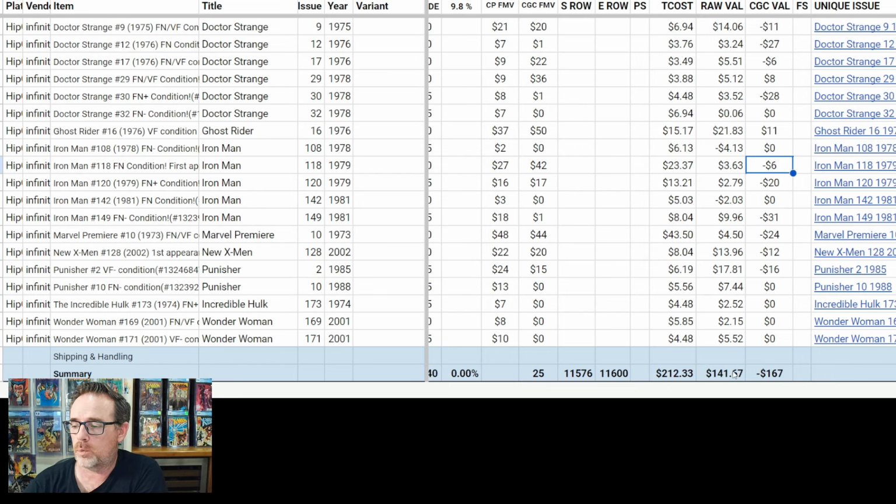And certainly from a raw book perspective, if you're looking here in the summary, I have added, according to cover price values, $141.67 of raw comic book value to my collection on top of the $212.33 that I spent. However, if I were to get these books graded, this is where that would be considered a mistake, a pretty bad choice, just to send all of these books in blindly.